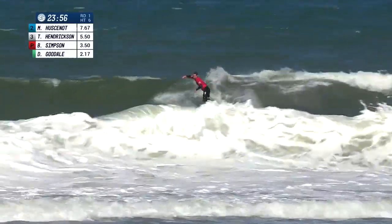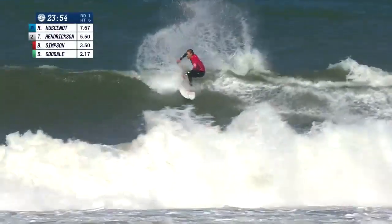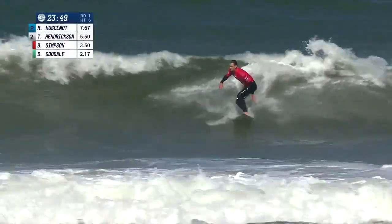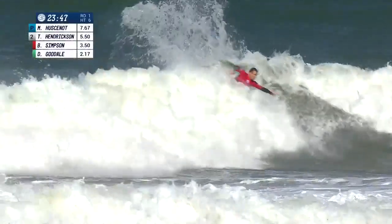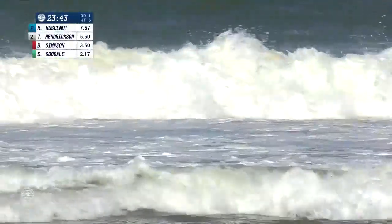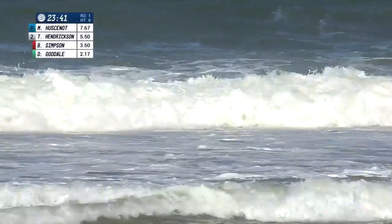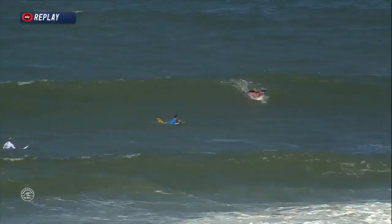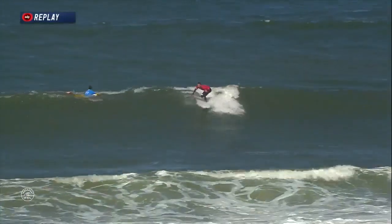As we look at Brett Simpson coming down the line. Nice snap for Simpson. Building some speed, looking for something spectacular. That was it. Nice finish there for Brett. Again, those rights, you feel like you're chasing it down. There's not those high quality sections, not very steep. We're going to take another look at this wave for Brett Simpson.